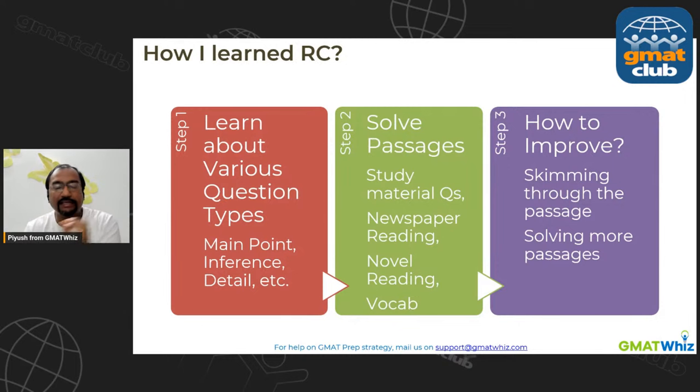When I started RC, I learned about the various types of questions. There is a main point question, which requires you to talk about the main idea, the intent of the author. Then there is inference, and there is detail. Again, there were different types of questions. I learned about the scope of each question type. That was fine. Then I went into solving questions.